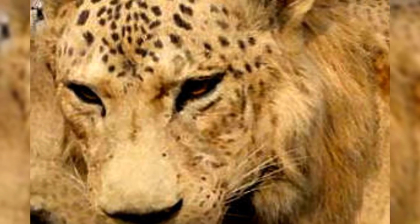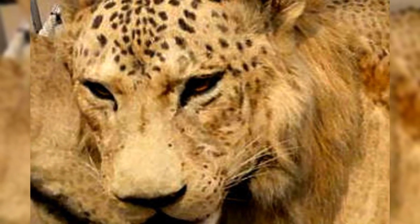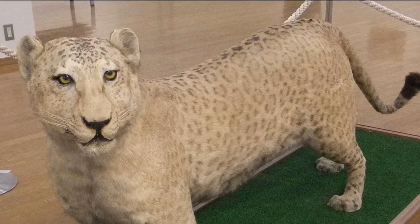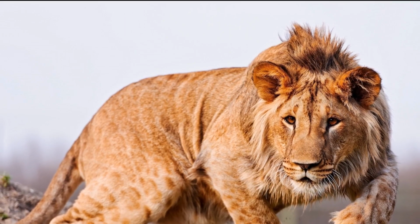The next animal is the Leopon. A Leopon is a hybrid big cat resulting from the crossbreeding of a male leopard and a female lion. They can reach lengths of up to 10 feet and weigh over 300 pounds, exceeding the average size of both lions and leopards. Leopons are generally described as playful and curious animals, inheriting traits from both parents.